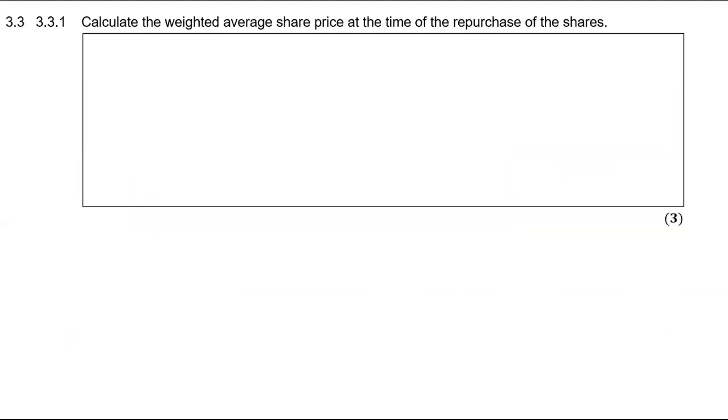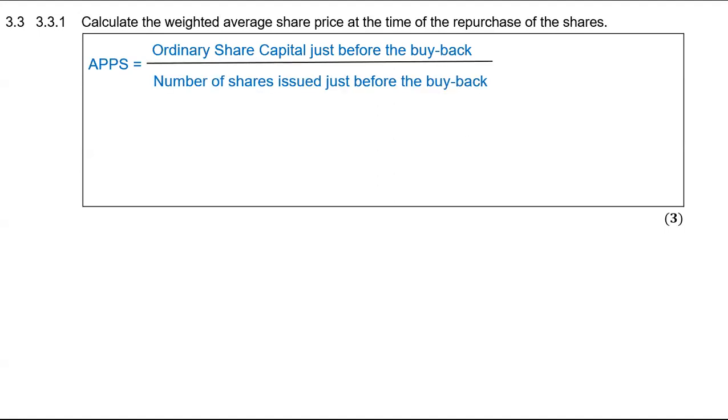The next question wants us to calculate the weighted average share price at the time of the repurchase of the shares. And this is how we calculate. I normally call it APPS, which stands for average price per share. So for average price per share, you look at the value of the ordinary share capital just before the buyback, and you also look at the number of shares issued just before the buyback.